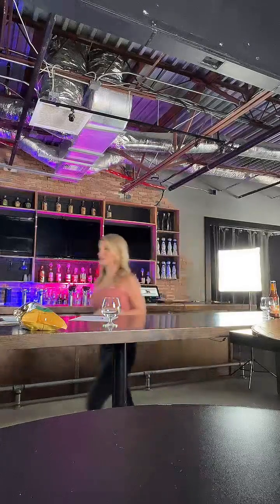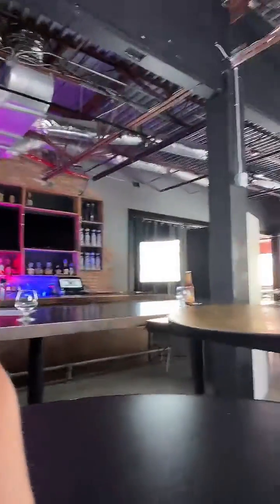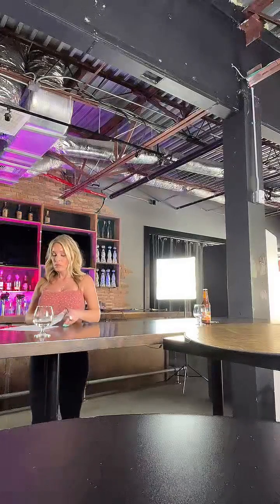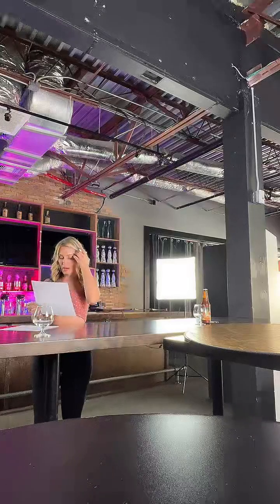Oh, I think I messed this up. I keep thinking this glass is the one, and it's this glass. There. All right, so I'm doing Southern Tier. Southern Tier Brewing. Oh, we've done one of theirs before, right?